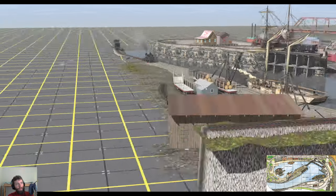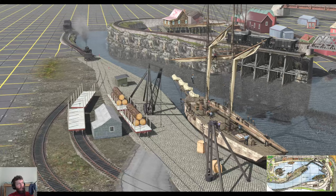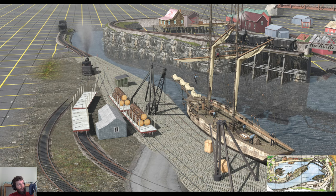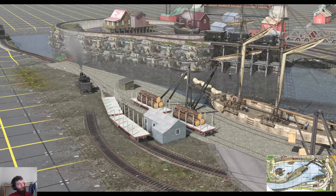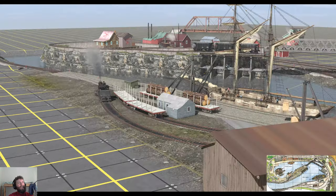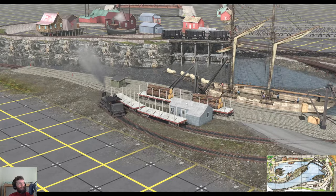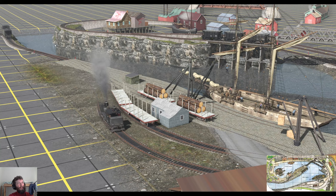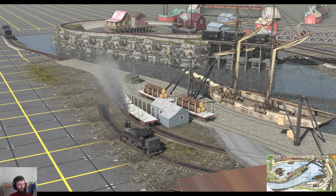So the way to do it in Train Z is placing an invisible track, and then there are drivable boat models that can then follow that track. I don't think I'm going to do that for this layout just because there's not enough. Well, I say that, and then I think about how cool it would be to see a boat moving down that waterway. So I might. Yeah, I might do that.